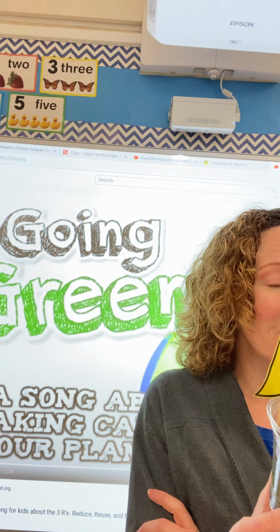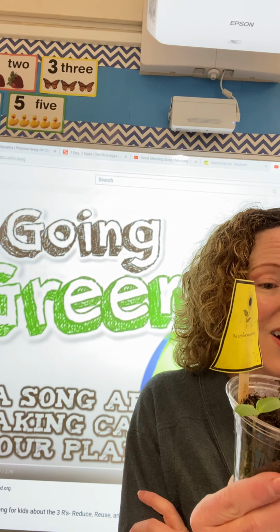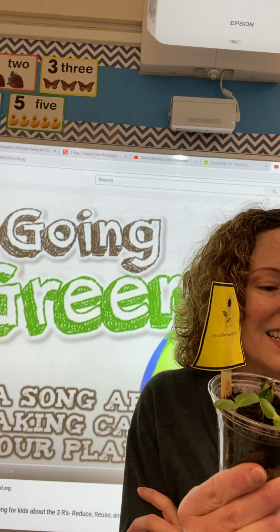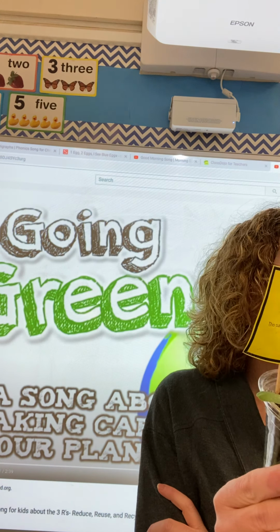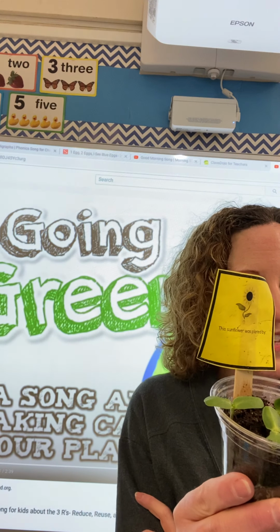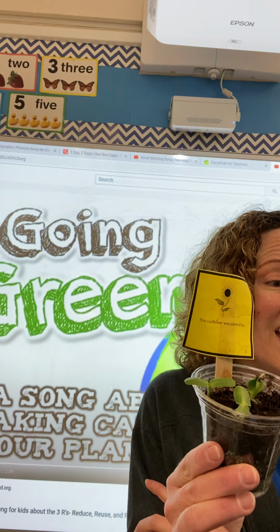If you planted a little bit earlier than that, your plants might be a little bit taller. Fiona's are good and tall, but nice and healthy. That is fantastic. All right, very, very nice. Ooh, good. Miriam's got some good sunflowers there. Wonderful. All right, let's go ahead and get started.